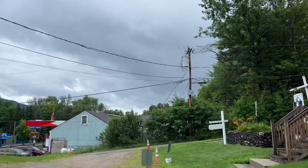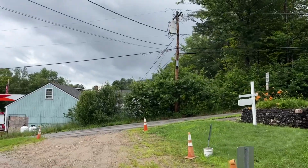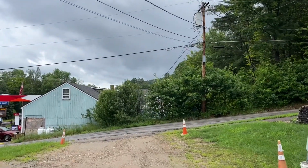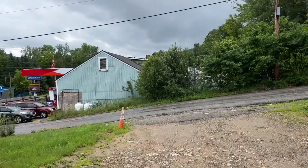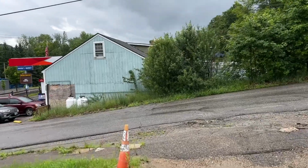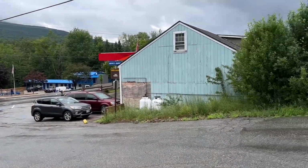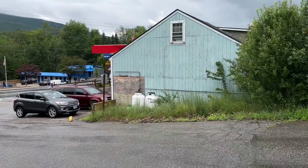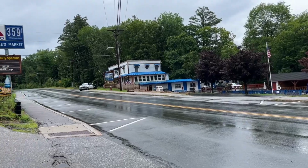I'm just going to do a little break to get some food for dinner tonight. You can see the really dark clouds. It hasn't gone away yet. Maybe we'll take a quick little walk down North Woodstock and see what it's all about. And there's Wayne's Market, which is great for sandwiches. Okay, let's look up the street a bit.